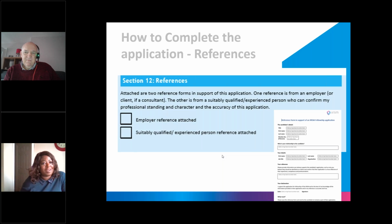Okay, so we've touched on the references briefly. So again, just to reiterate, you will need to provide 2 references on the reference form that's supplied. Your references should provide evidence of good character and professionalism, awareness of your personal and professional achievements, strategic professional knowledge, experience and influence as demonstrated in your application, and basically evidence of your recommendation for fellowship of IIRSM. So one reference should be from your current employer, manager, or client, based on the last 3 years.